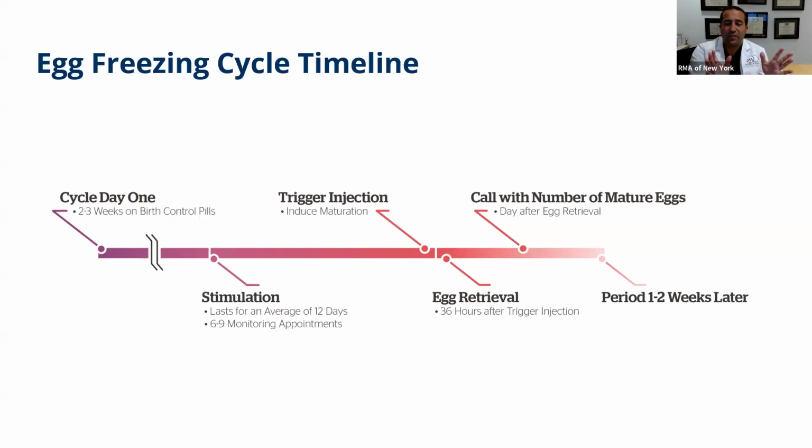So again, 2 weeks of these twice a day, and then about halfway through, we introduce a third injection. It's still taken two times a day, but just an extra injection. The extra injection you take about halfway through prevents your body from ovulating on its own, from releasing the eggs on its own, because we need to be in control of when that happens. We don't want you to release the eggs and then we don't capture them.